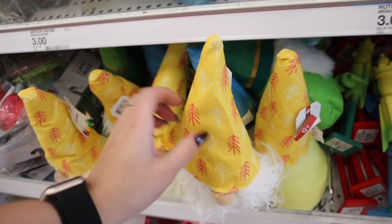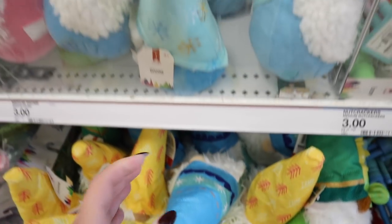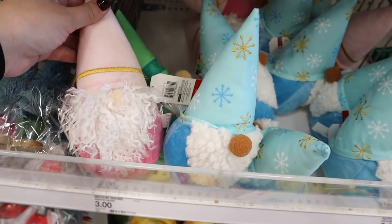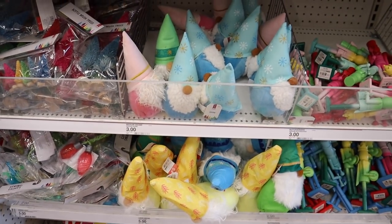So fun. They have a bunch more gnomes that go with it, like decorative gnomes. They have yellow. They also have green. This one kind of reminds me of Buddy the Elf. Then they have a blue. And then they have smaller ones that are $3 that are more like plushy. And again, they have pink, blue, and green. So if you love gnomes, this collection's definitely for you.